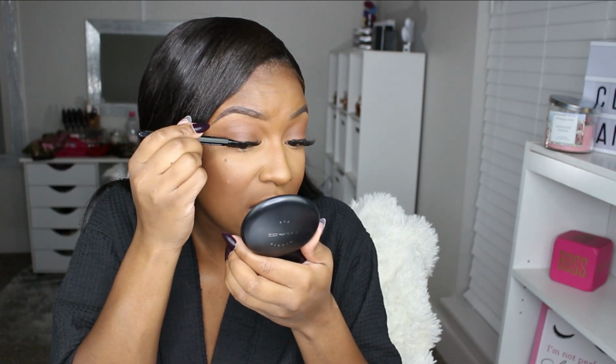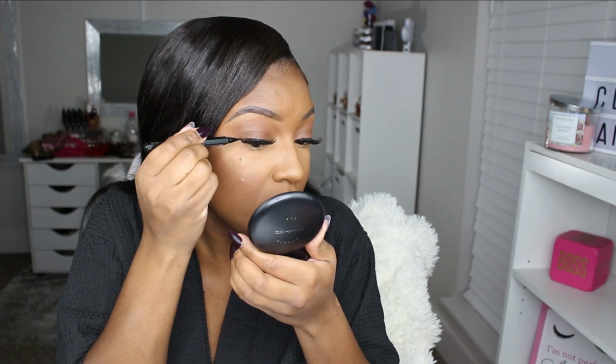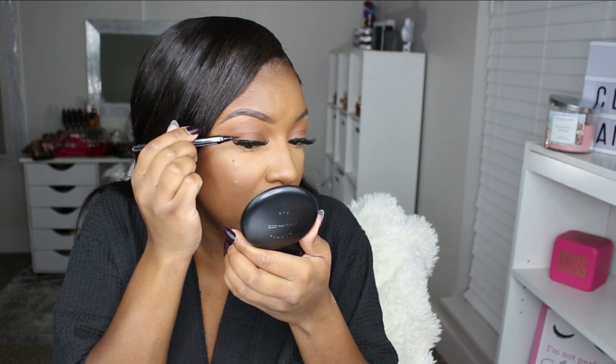So the only thing left we have to do is spray the face, do the waterline, and put on the lip. So let me go ahead and finish with the eyes. I finally ordered another one of the Maybelline liners, which is my favorite, and I like to just go on top of the band of silk lashes because sometimes silk lashes are really shiny. So I just like to do a little liner.